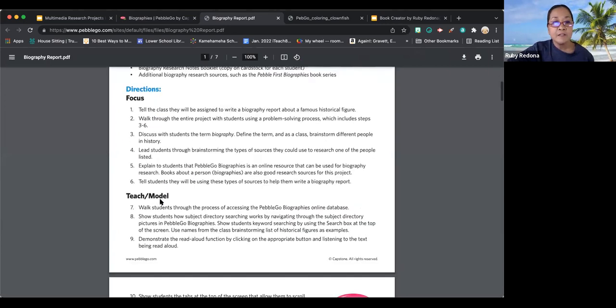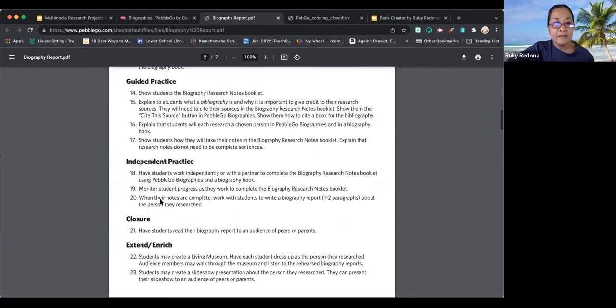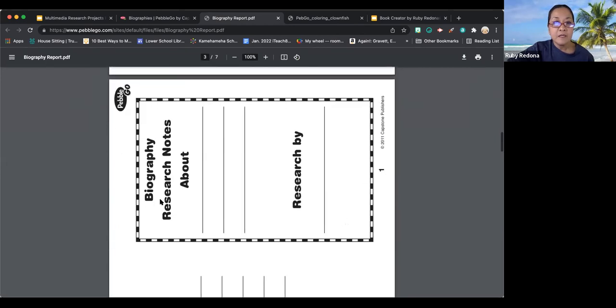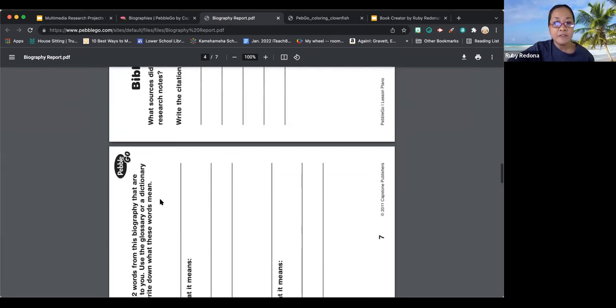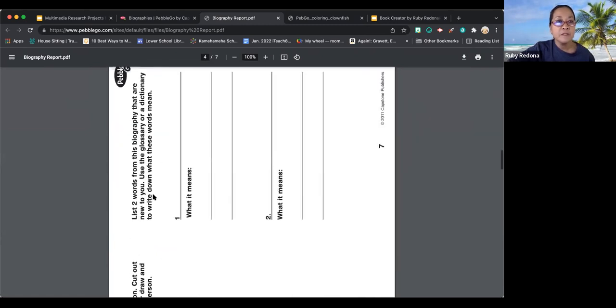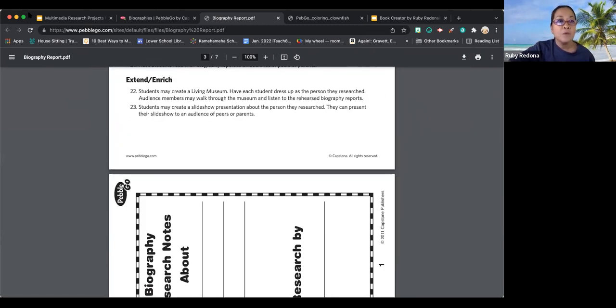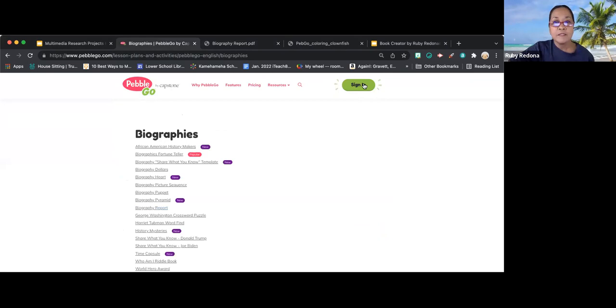As you can see, it's very detailed. This is your lesson plan. And then there is the actual handout that you can print out. And I use this, and I'll show you how I use this with my third graders. So now I'm going to sign in, and I'm going to show you how to go. Here we go. I'm going to sign in.